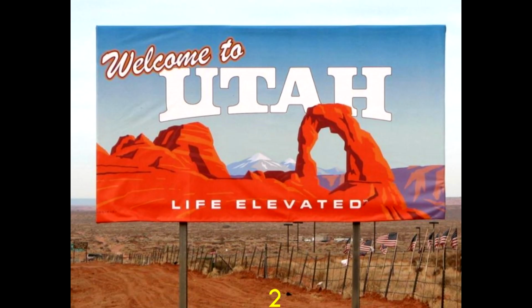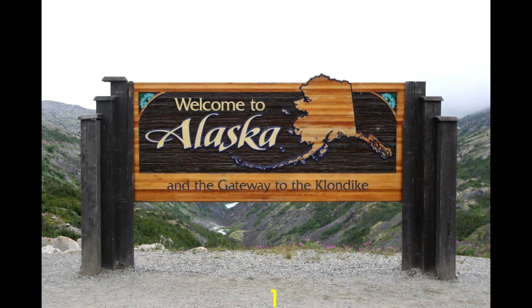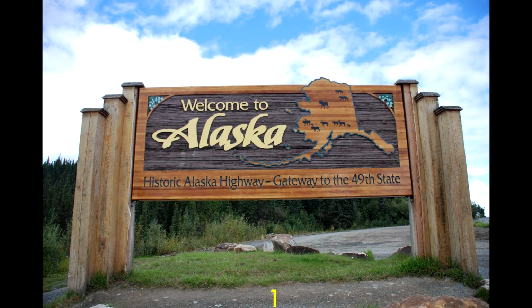And the best welcome sign in the country is Alaska. This thing is beautiful, and just like Oregon, it's like a work of art. And yes, you can drive to Alaska. You do have to go through portions of Canada to get there, but this is the sign you will see as you enter the state. I think each entrance is a little bit different based on the part of the state you're entering, but it pretty much is this sign, and it's beautiful.